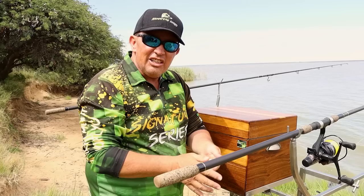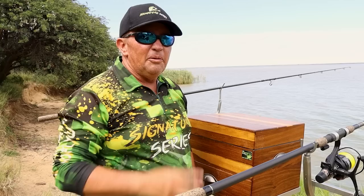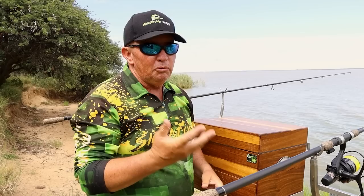So 5 pound, 7 pound, 10 pound. Those are the main lines that I'm fishing double X, and then iron power as well. The 0.18, which is I think an 8 pound, and then the 0.26, which is almost a 12 pound line. Those are the lines that I'm fishing with. So I hope it answers your question.